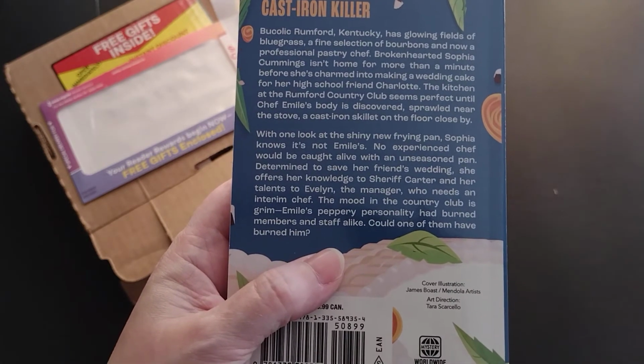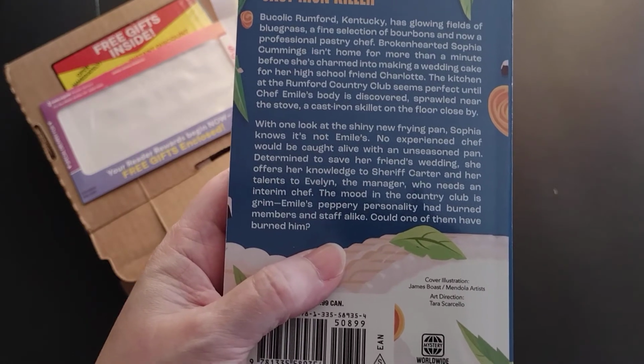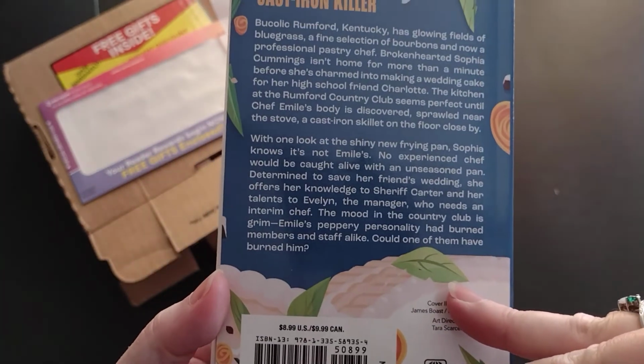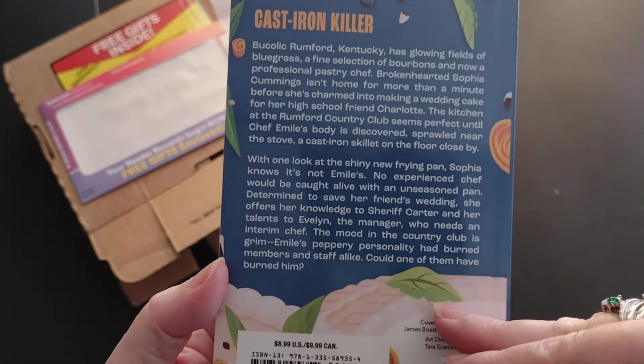The mood in the country club is grim. Emily's peppery personality had burned members and staff alike. Could one of them have burned him? It wasn't Emily. I want to say Emily, but I think it's more like Emile.